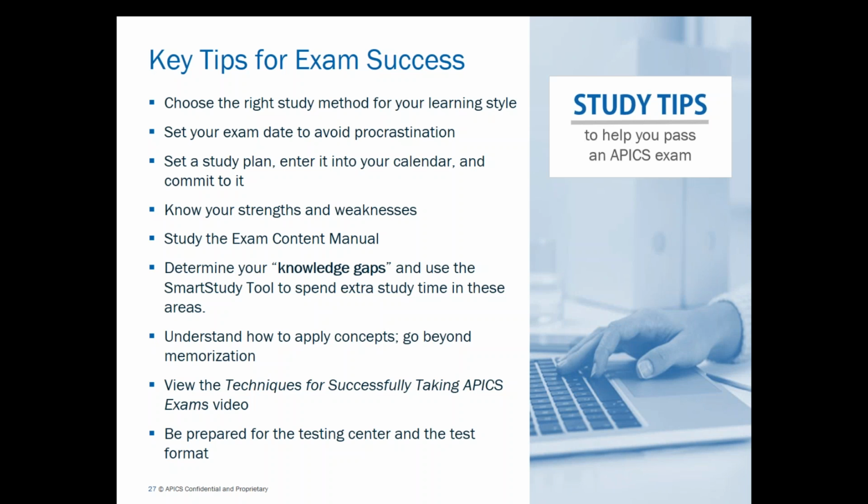Make sure, just what Bob was mentioning, that you go beyond memorizing. So this test is not just about recalling knowledge items, it's also going to ask you to apply those concepts. So make sure that you understand them. This final practice exam in the learning system really is going to help you apply that knowledge. We also suggest that you view the video by APICS instructor Liesl Smith, and the video is called Techniques for Successfully Taking APICS Exams. Now, that video is included in the learning system, or it can also be purchased separately in Shop APICS. In the video, Liesl shares techniques to achieve the highest score possible on your exam. She also includes tips for non-native English language speakers. So it really is a good way to ease that test anxiety.